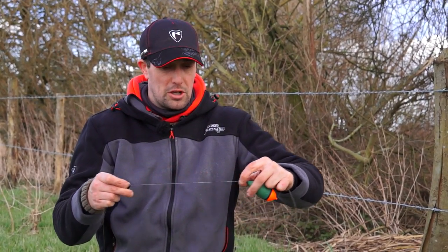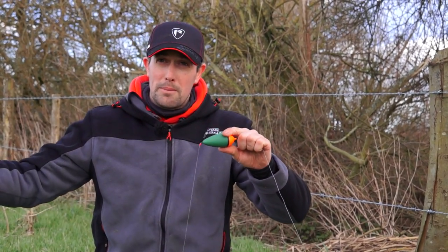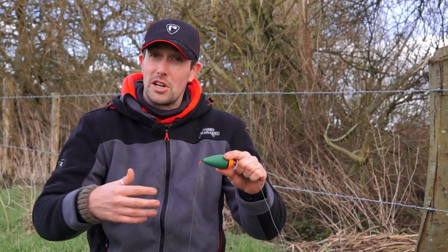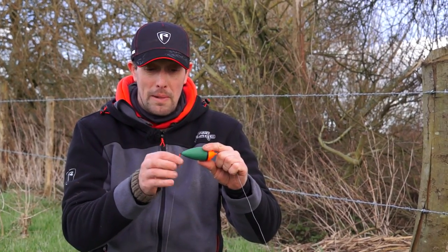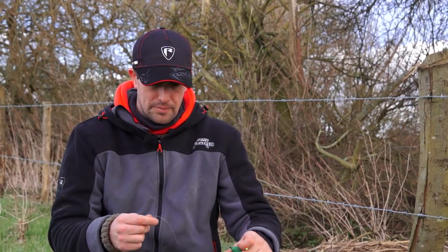Now, if I put this stop halfway up, it'll only move down that far, and you can bring your bait gently back up the inside where a lot of the pike will be lurking. So believe it or not, having that little float stop on your line will get you some extra fish.